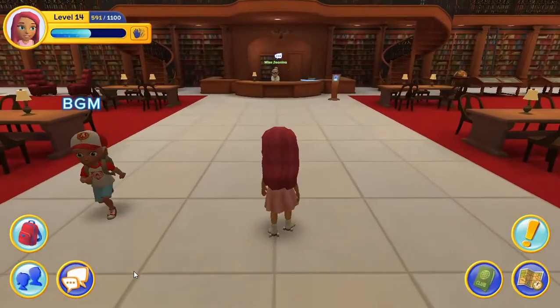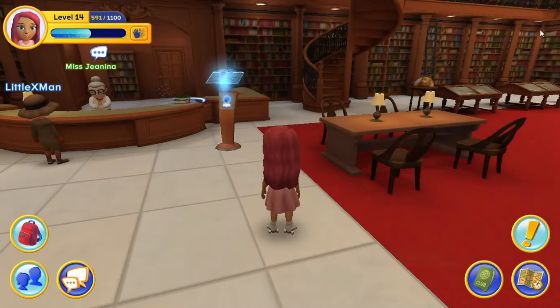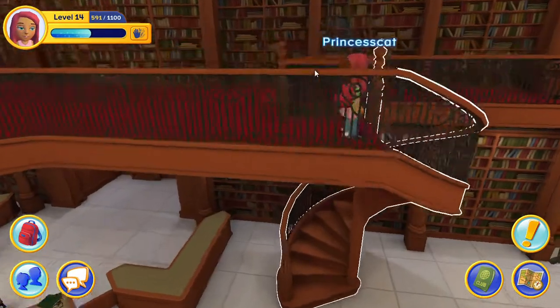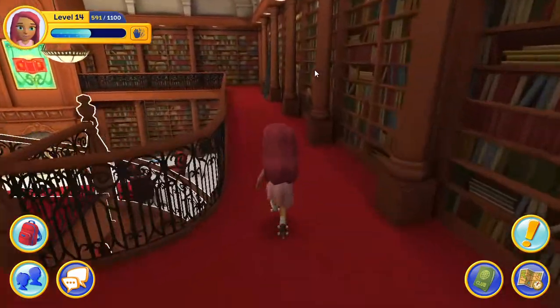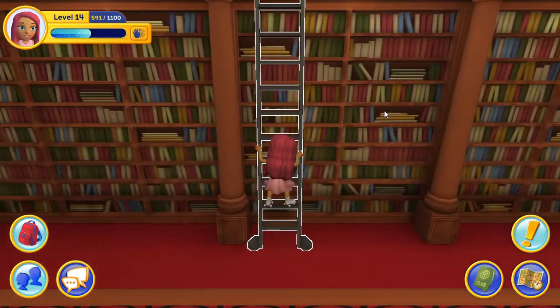Oh, jeez. Alright, so where's the rope? Did it say on the second floor? Enter the Young Explorer's Guide by pulling the rope on the second floor of the library. Second floor of the library. Alright. I gotta explore to see if there's a rope. Exploring is my thing. I think it's over here somewhere. I don't see a rope or anything.